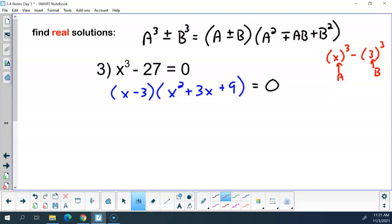Okay. Now, for those of you that were paying attention a week and a half ago, what did I say about this particular trinomial that we get when we utilize the cubic formula? Is it factorable? No, it is not factorable. So once you apply the cubic formula, you're done factoring.